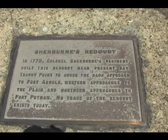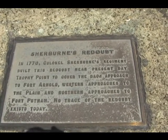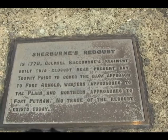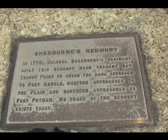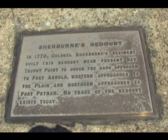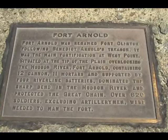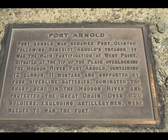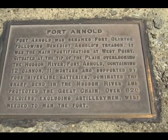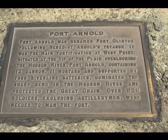Okay, Sherburne's Redoubt, 1778. Colonel Sherburne's regiment built this redoubt near the present-day Trophy Point to cover the back approach to Fort Arnold. Fort Arnold was renamed Fort Clinton following Benedict Arnold's treason. Oh, very interesting.